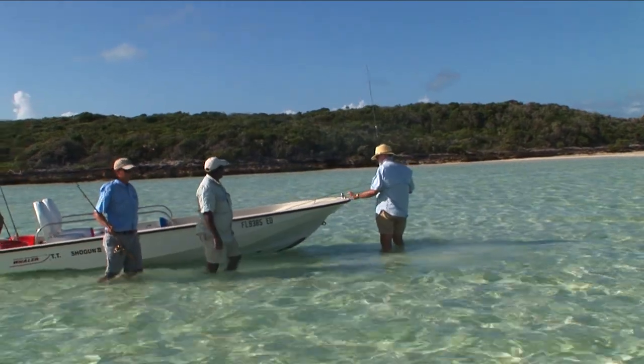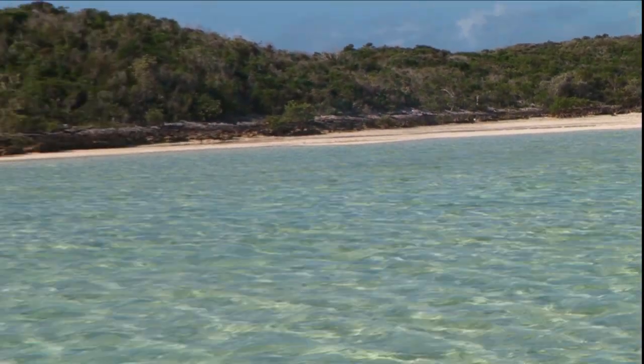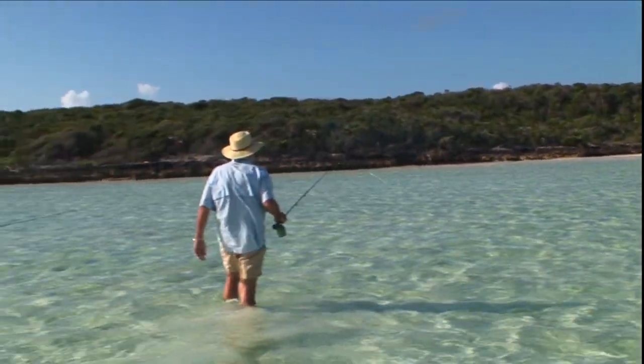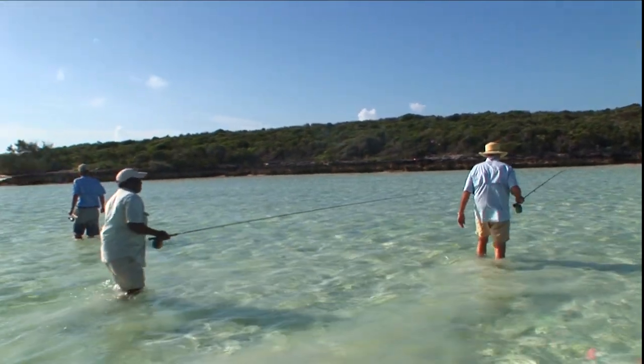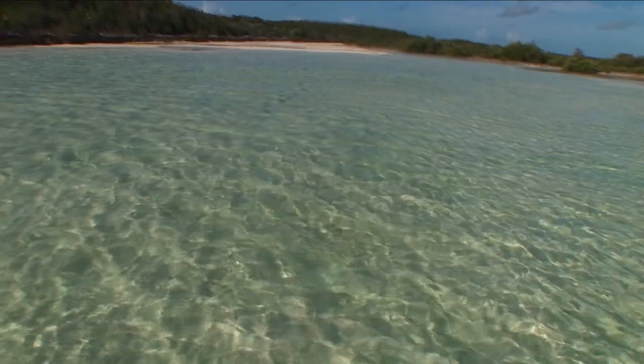So, Cliff, where am I? Harvey Key. All right, and there are bonefish here? Yes, sir. Is the tide coming in or out? Yeah, tide coming in right now. All right, well, show me the fish. All right, let's go down here. They're right down here. Yeah, right there. Yeah, that's them right there. See the flash?